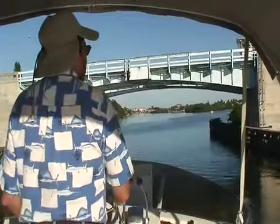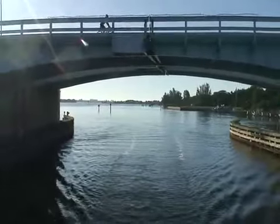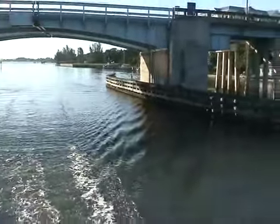Captain Matt's taking us to the Stickney Point Bridge. We got about 20 feet. Should make it no problem. That Stickney Point Bridge normally has a height of 18 feet, but we got under it with the tide.